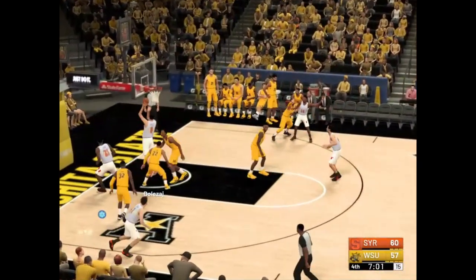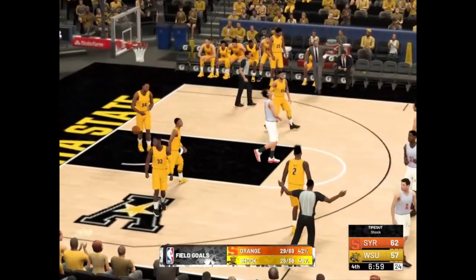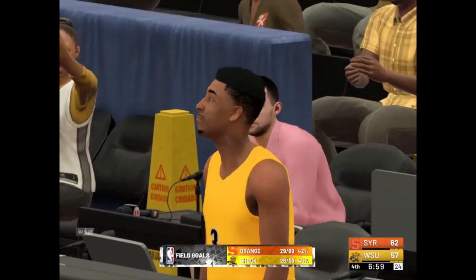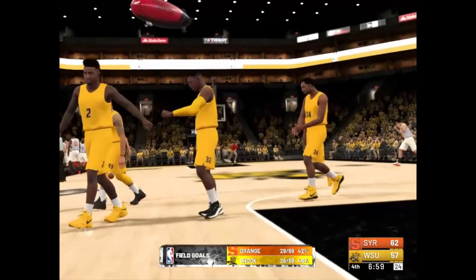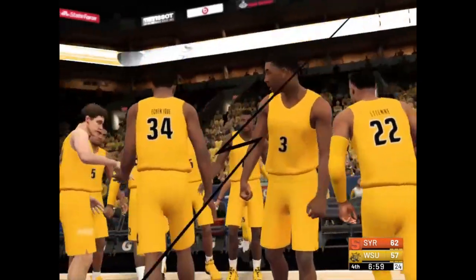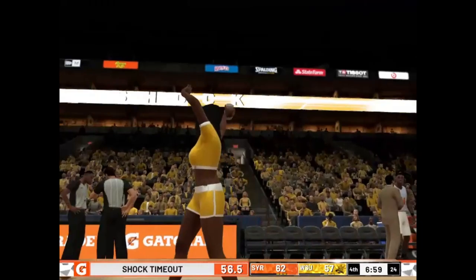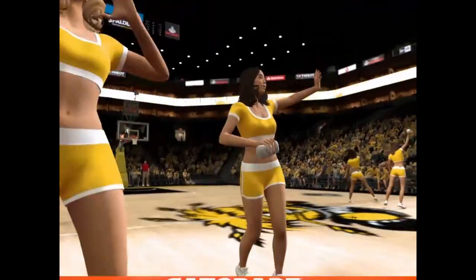Deflects the pass. Makes it off the glass. No one rotating over to help on the mismatch. Easy lay-in. And coach most likely wants to address their turnover issues. The offense looks forced right now, rushed. There's no synergy to it. They have to find a way to work together and remain aggressive without making mistakes.